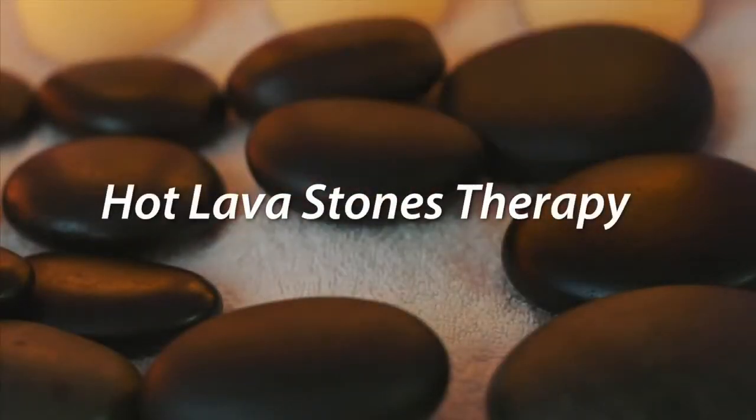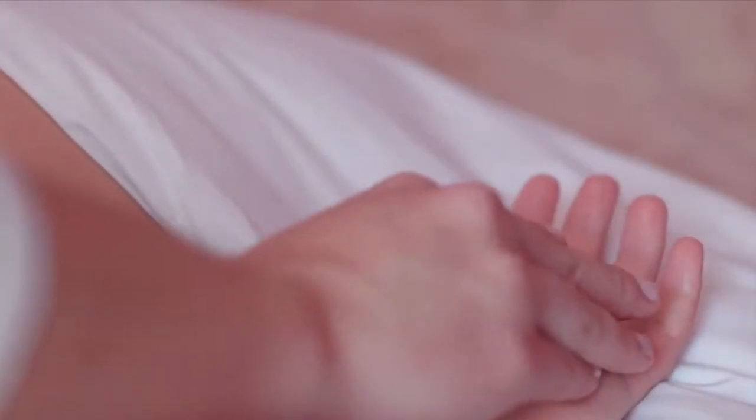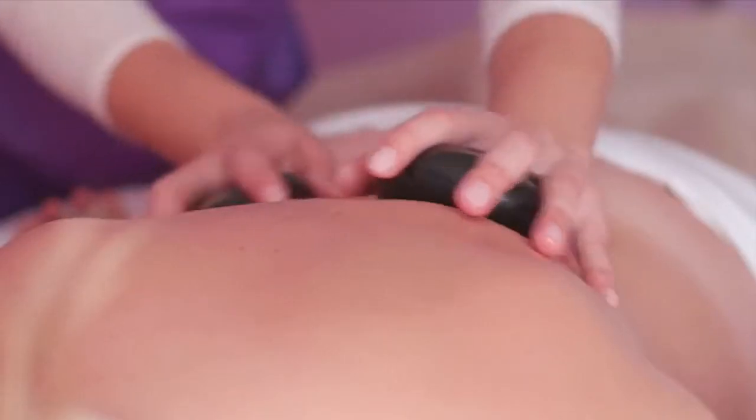Hot lava stone therapy. Hot lava stone therapy has excellent therapeutic effect while treating neuromuscular conditions, joint and muscle pain, and distress.